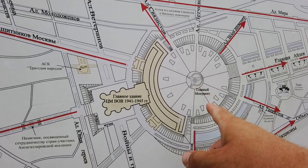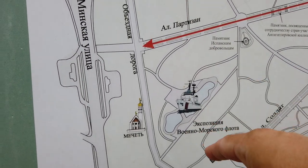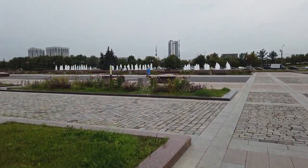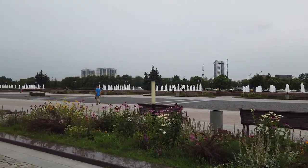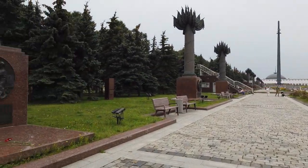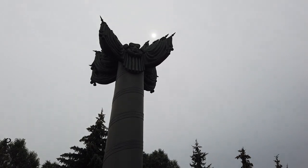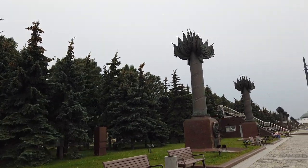Главный монумент, most important monument, most important building, 1945 museums here and there. Exposition of a fleet over here. And also an Islamic church. Wow, beautiful fountains. So here we have lots of, I don't know what you call these, they all have different meaning. I think these are burial sites for the heroes of the war, for the fallen ones. I think so, yeah.